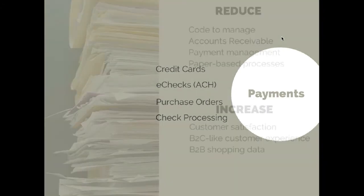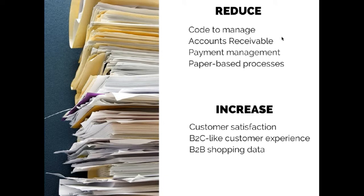So again, this is all about reducing your code to manage. We take on that whole corporate account management, purchasing approval workflow. It's completely turnkey through Apruve. Accounts receivable headaches, making this thing paperless really is where our value comes in.